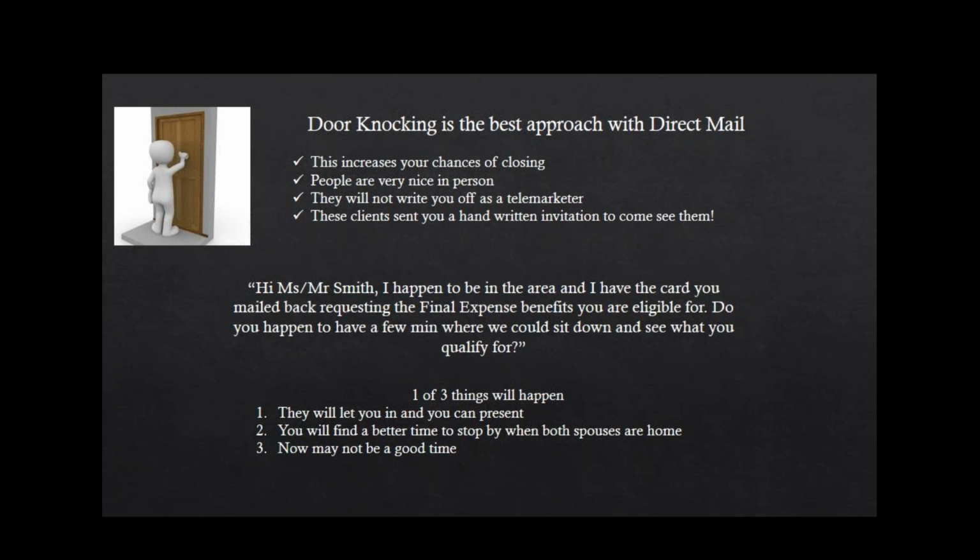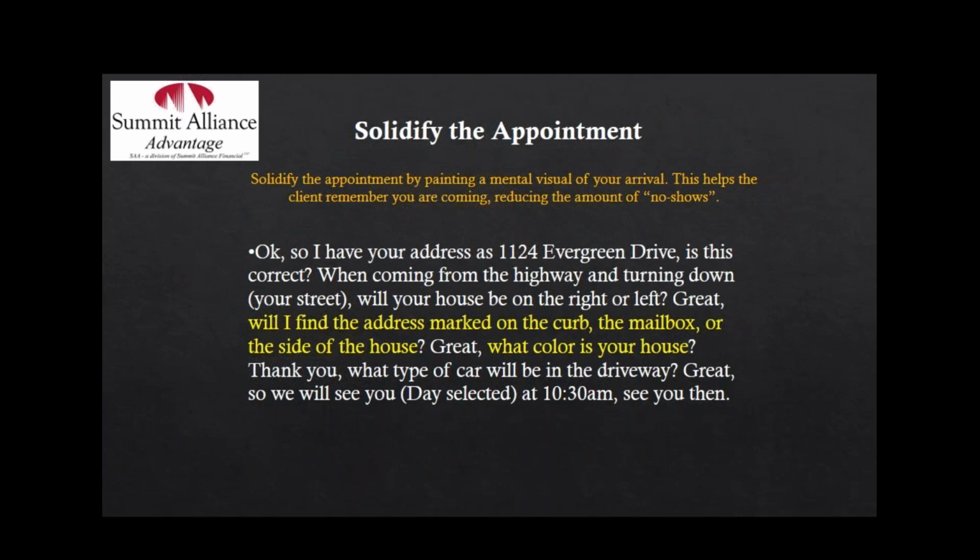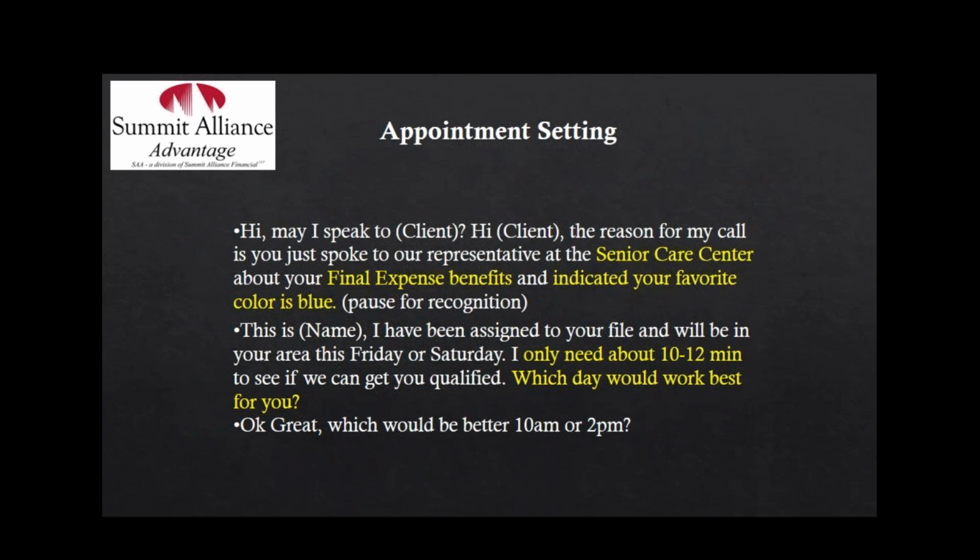So, kind of going back to how I started: understanding the differences of telemarketing and direct mail, and how to effectively work each. Because if you're calling your direct mail leads, we all know you're not going to get the results that you're looking for. But if you're calling telemarketing, that's fine because they've been reached out to by phone. You know, knowing how to set the appointment. Real quick, we'll run through the appointment with a volunteer or two who wants to set up some appointments. Ray, you look like you want to set.